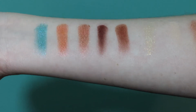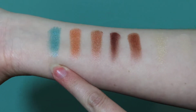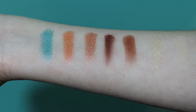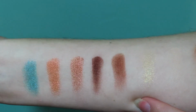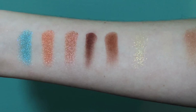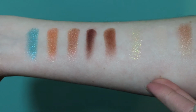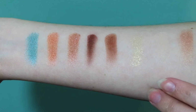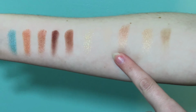Here are the swatches. In the light, that blue shade looks stunning, but I'm telling you, on the eye, it was a disappointment. The other shimmers, I didn't have an issue with them. I thought they were pretty good. The mattes I thought were pretty good. This yellow gold shade right here is very sheer, but very sparkly, so I do think it's meant to be a lid topper. This nude shade that you can't even see on my skin tone is non-existent, but again, does not bother me because I look for shades like this in palettes because I find them to be useful to me. And that's another shimmer shade, pretty good.